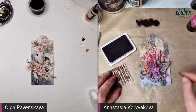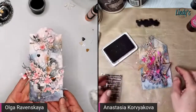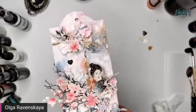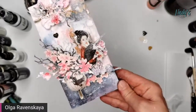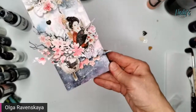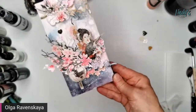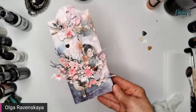And now, please, I'll show my work closer. Dasha, please show my table. Here is my tag. Thank you, Nastya, so much. I so loved this technique with the stains. I'd like to repeat it. I'd like to make a dark background to repeat it. So here is my blossom tag. Thank you so much, girls.